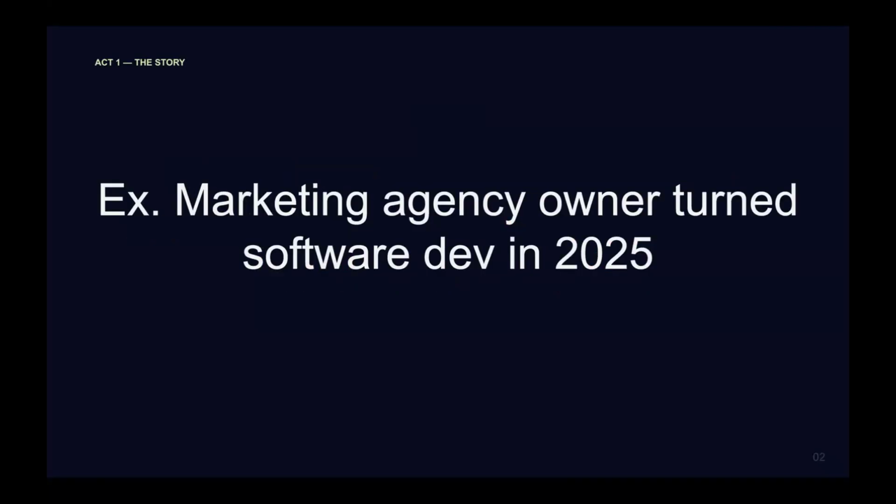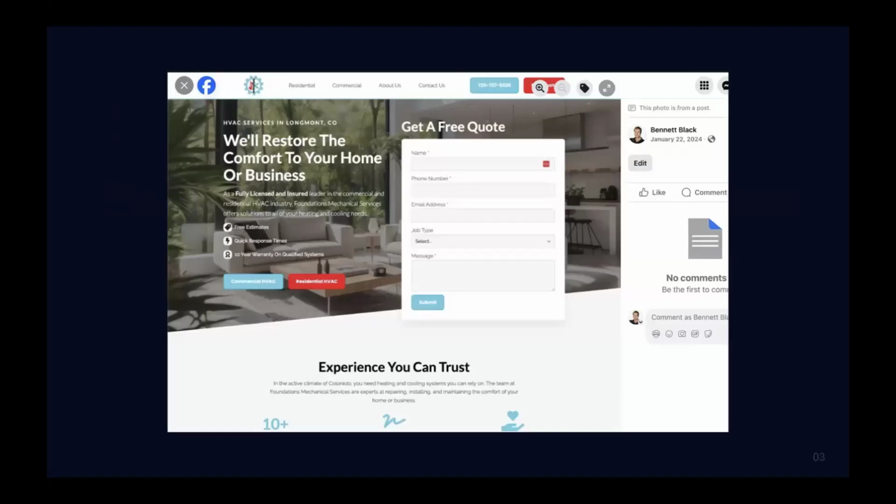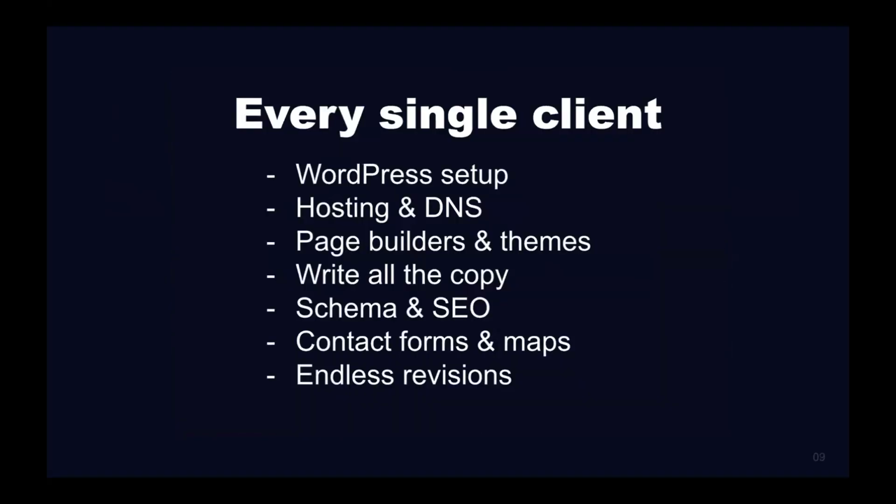So yeah, I used to run a marketing agency. I used to sell local SEO websites. I was using WordPress, and just having to go out and sell the client, then do the work, and then get paid. So it was kind of as you'd expect, but just the order of it made it hard to scale. Every single client, you had to build a custom website. They took forever. Here are a few examples from when I was first starting out. You had to set up WordPress, the hosting and DNS. You have all the different page builders you could use, write every single piece of text on the website, which almost sounds crazy to me now. And plus do all the SEO, all the pages.